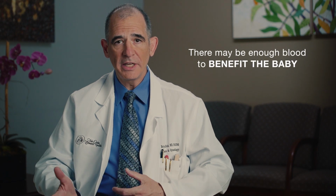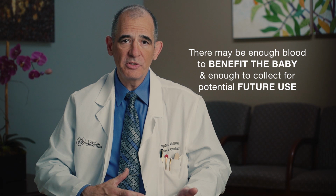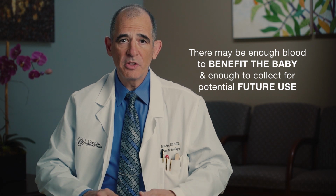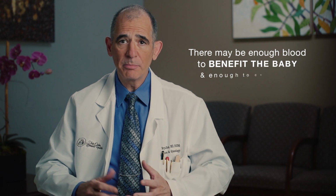When you have babies with more cord blood to begin with, there may be enough blood for delayed cord clamping to benefit the baby and also enough to collect for potential future use. But those newborns with lower initial volumes of cord blood may not be able to have it both ways.